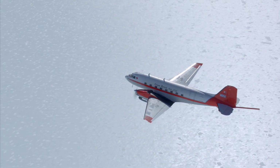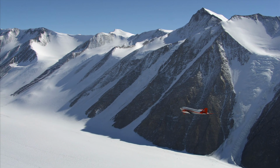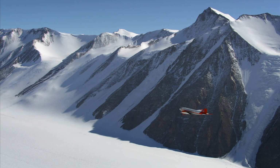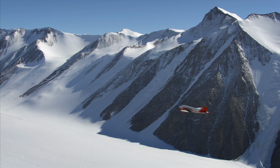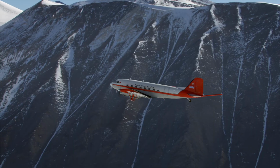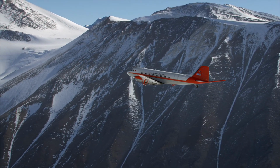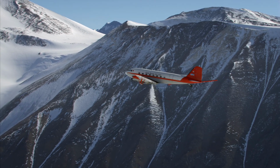Far from being static, Antarctica's ice is on the move, flowing out from the thickest part of the ice sheet towards the coast. What's more, the ice is changing fast. It's hard to imagine, but if all this ice melted, it would contribute more than 60 meters to our global sea levels.